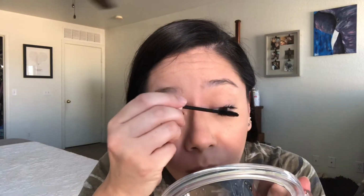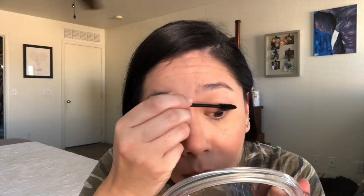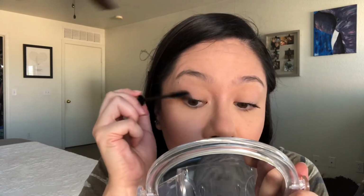But I literally just put mascara on my top lashes. I don't like the way mascara looks on my bottom lashes for some reason. I feel like it droops my eyes down. But even when I go out, I mainly just put mascara on my top lashes. So you can already see a difference. This literally just opens up your eyes, especially in the mornings.